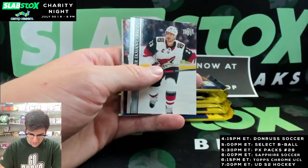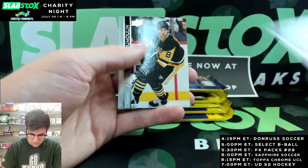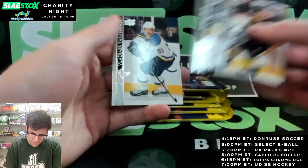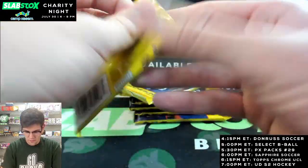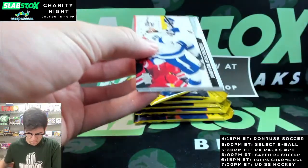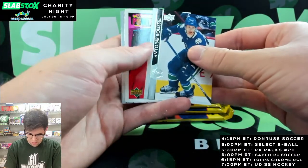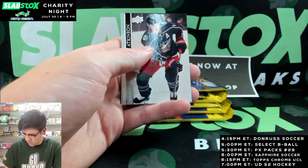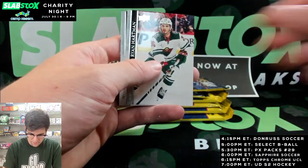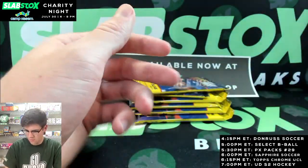All right, Anton, Brady Tkachuk, Oliver Ekman-Larsson, Matthew Barzal, and award winners of Roman Josi. We got Brian Dumoulin, Ethan Bear, Vladimir Tarasenko, Kucherov, Thomas Chabot, Antoine Roussel, Alec Regula, UD Portrait Rookies, Cam Atkinson, Ryan Hartman, Vince Dunn, and Dominik Kubalik, I should say.